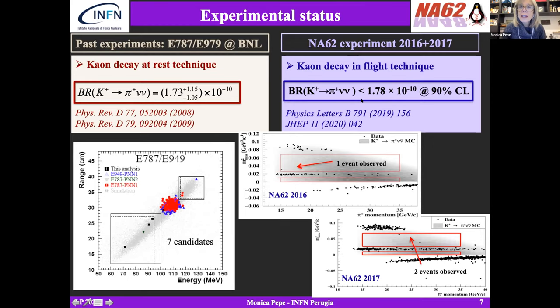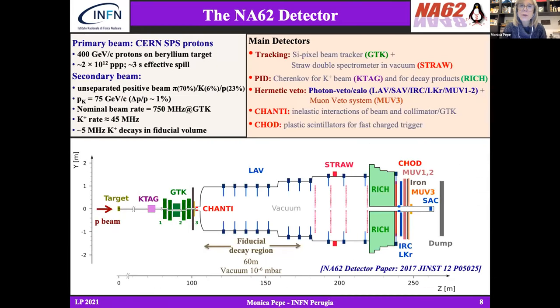In the following, I will describe the analysis of data collected in 2018, and I will give the combined result for Run 1. The NA62 detector is schematically shown on this slide. The tracking system consists of a silicon pixel beam tracker that measures the kaon momentum, direction, and time, and a straw spectrometer in vacuum downstream that measures the same quantities for charged decay products.